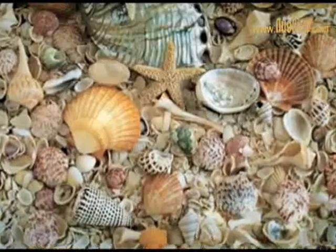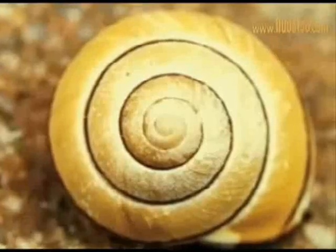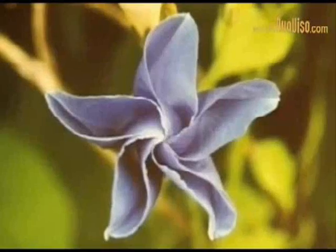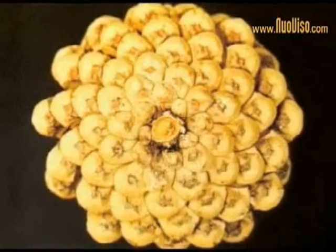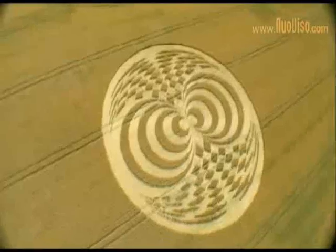I mean, the shell of a seashell, snowflakes. There are millions and millions of examples of nature creating incredibly intricate designs. Nature creates designs everywhere, all the time. There are also very complex crop circles that nevertheless take on nature's language of shape and form.